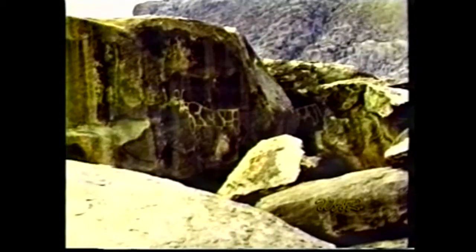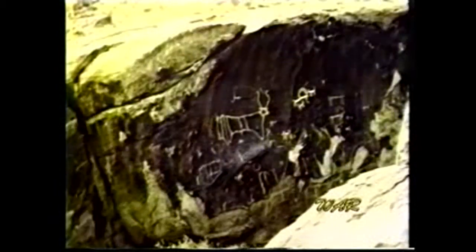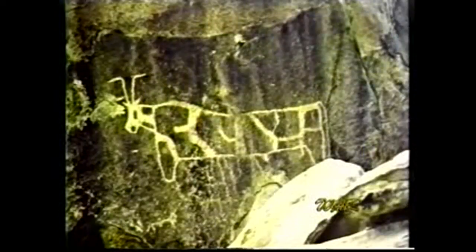12 petroglyphs of cows and bulls captured his interest because they are found nowhere else in Saudi Arabia. The style of their horns and bodies is distinctly ancient Egyptian, the same style found in the temples and tombs of ancient Egypt.